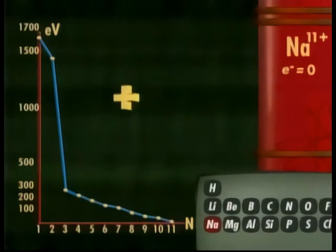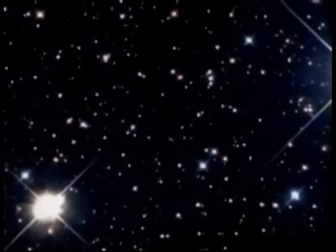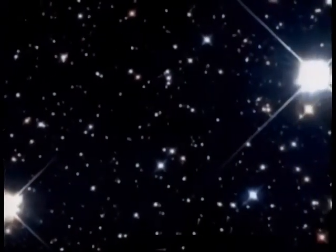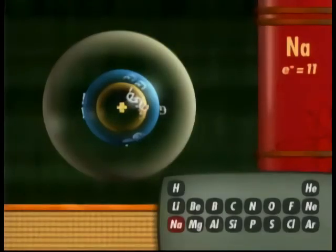Of course, the only time all the electrons would be stripped from an atom is in a plasma, at very high temperatures, such as in a star. But that's physics. Chemistry happens only with electrons in the outer shell.